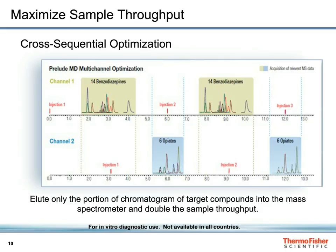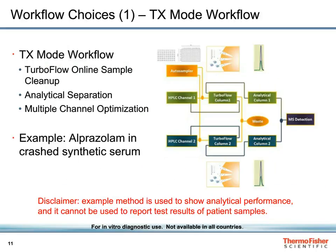The Prelude MD HPLC allows you to choose between TX mode, which utilizes TurboFlow sample cleanup prior to the final separation. The autosampler injects the sample into the loading pump's flow to the TurboFlow column. I'll show you the performance of a typical TX method used to measure appraisalism in synthetic serum that utilizes protein precipitation for the sample preparation.